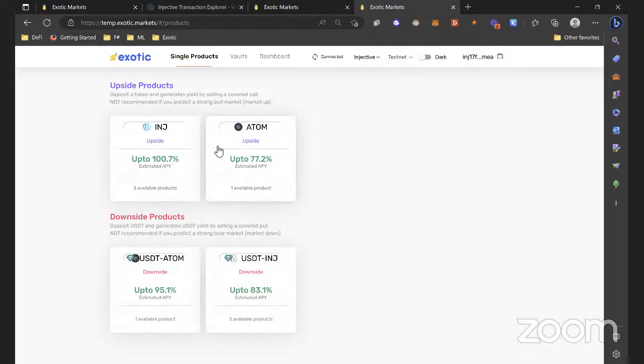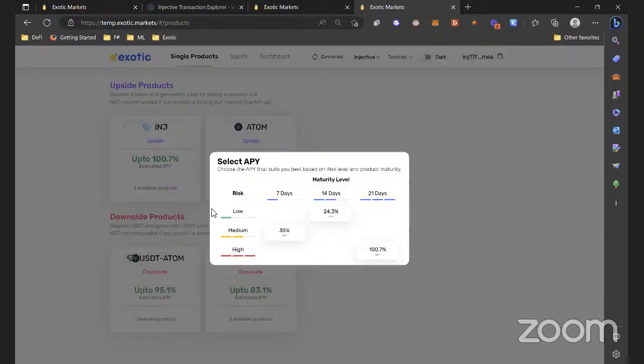So how does it work? Exactly as the examples that I've given. You first need to have a vision. And that's where our assistant, which is going to be live in the coming weeks, will help you to really pinpoint the products, because it can be a little bit overwhelming, right? But it will help you. So let's say that currently I own some Injective. I'm still positive about Injective, but I think in the coming weeks it's not going to be a massive move up, and I would like to generate some sustainable Injective yield.